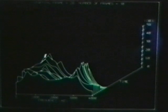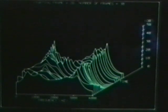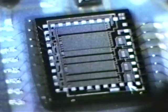Computers analyze some of those frequencies, the obvious peaks and valleys. Then they digitize them, encode them, and send them directly to the brain. This kind of technology remains in its embryonic stages, but it does offer hope to the profoundly deaf.